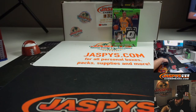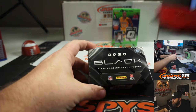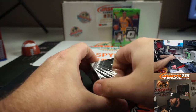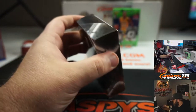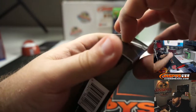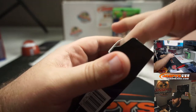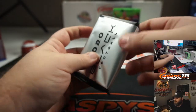Yeah, Topps Chrome is obviously one of my favorites. The look of these cards is great, especially in lighting like this, studio lighting. Now on to football. 2020 Black came out yesterday. Should be two autographs per box, one relic card, and two base cards, one of them probably a numbered parallel. These are great looking cards too, Banger. I'm not sure if you saw any of these yet, but they literally just released yesterday.